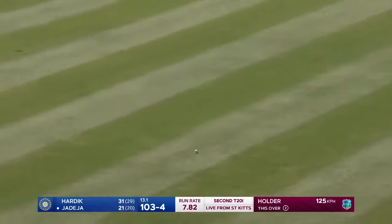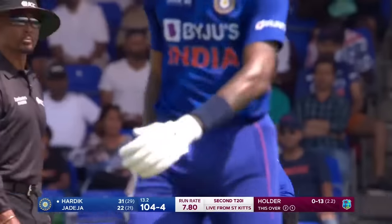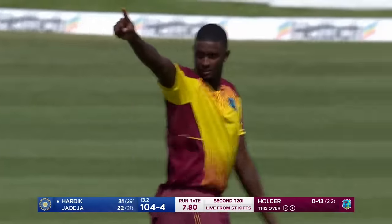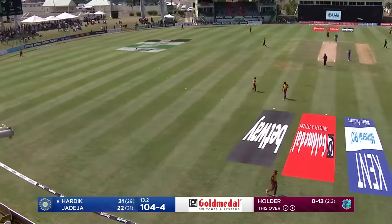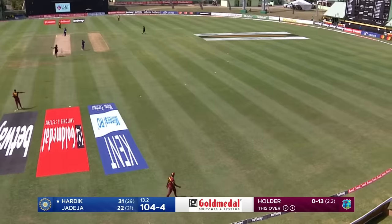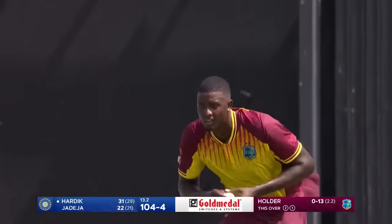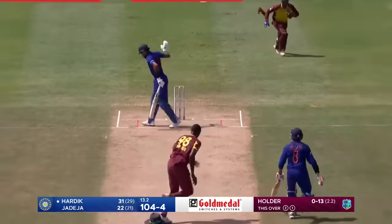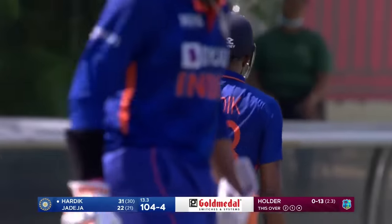That's a pretty good effort. And players of that ability, players of that experience, sometimes it's all about just that feel-good factor, that confidence. Their talent and their ability is not in question. It's about whether they can just get that confidence going, get that form going. Nails the yorker. That's a brute of a delivery from Jason Holder.